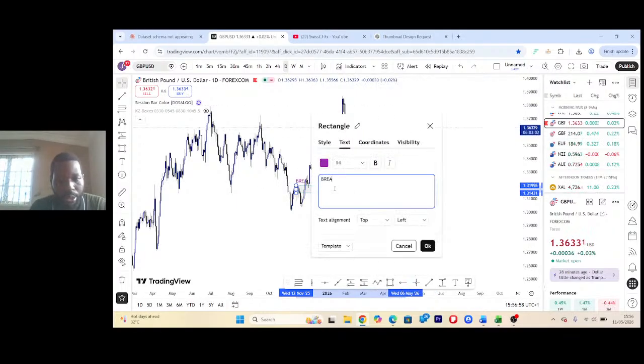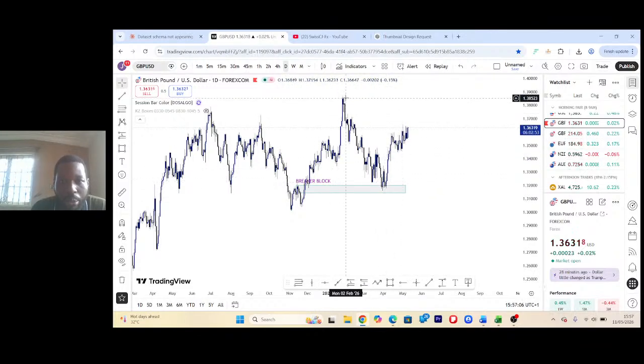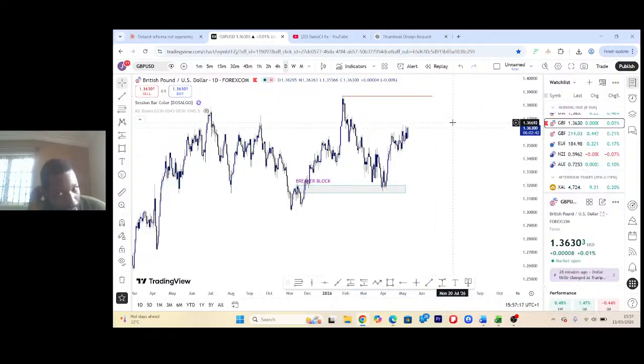So this is the breaker block. I see that price actually reacted from this point and is moving up. So until price comes to clear out this liquidity here, we will keep looking for buys as much as we can, including this place also, seeing that price hasn't come to this point here.